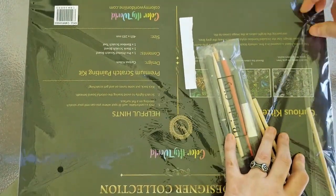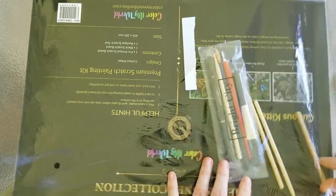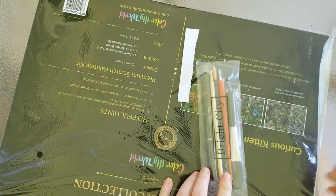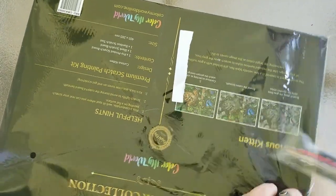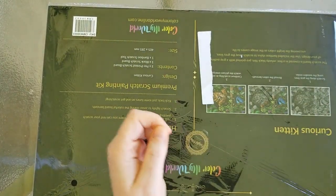So we're going to crack this open. We're going to get started, and now I'm going to talk a little bit about the company and stuff while I'm doing it. That way you guys don't have to sit here and stare at nothing for 10 minutes. So yeah, here's the extra pack, which they must have just included. I'm going to look at that in a minute.